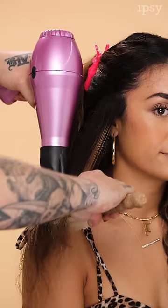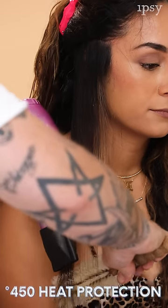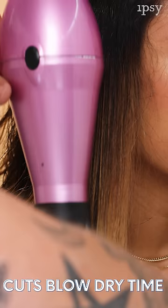As you can see, we have good behavior on this side and bad behavior on this side. I'm gonna blow dry her hair now. This product is heat activated. It's gonna give you 24-hour frizz control, heat protection up to 450 degrees, and it will cut your blow dry time.